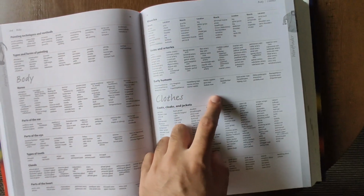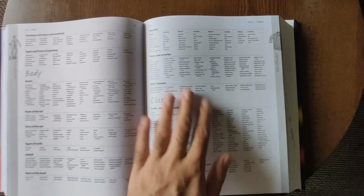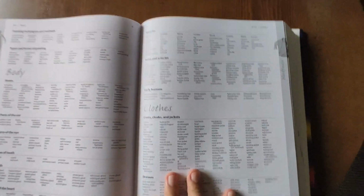Don't think so. They have Heidelberg, Nutcracker. This is 2009. I don't know when they discovered the children.